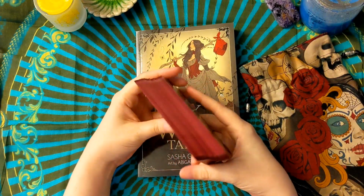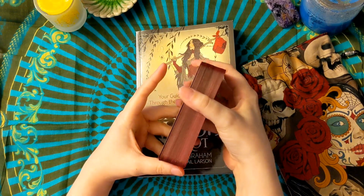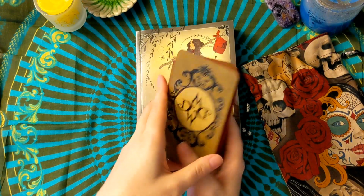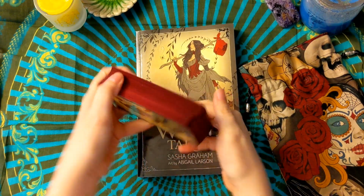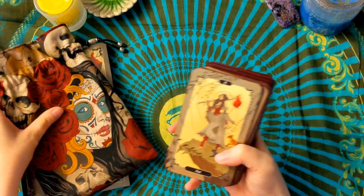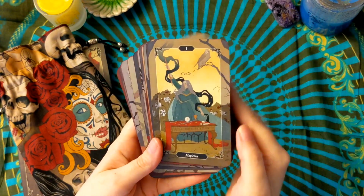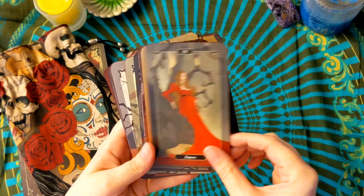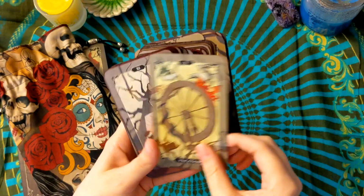I edged the deck in this kind of gorgeous wine red, and even though that's a contrasting color, there's so much red in the deck, and it just felt right to me. And it's interesting because red's probably my least favorite color. It's not a color I'm normally drawn to. But it's really been part of how I've fallen in love with the deck. So we'll just look at some cards here.